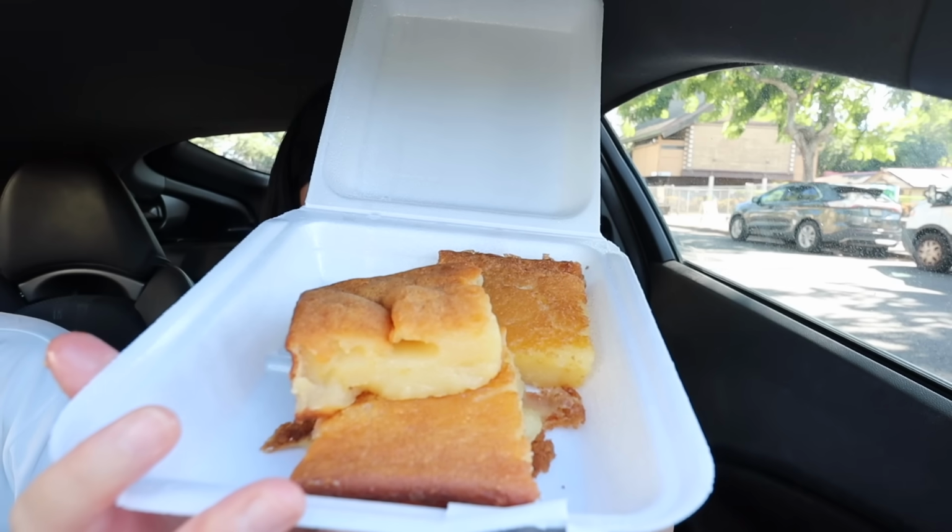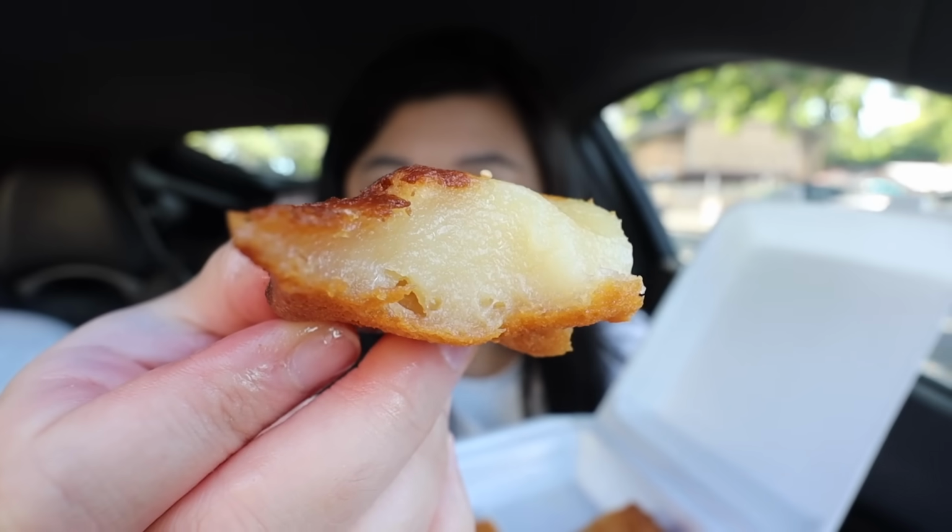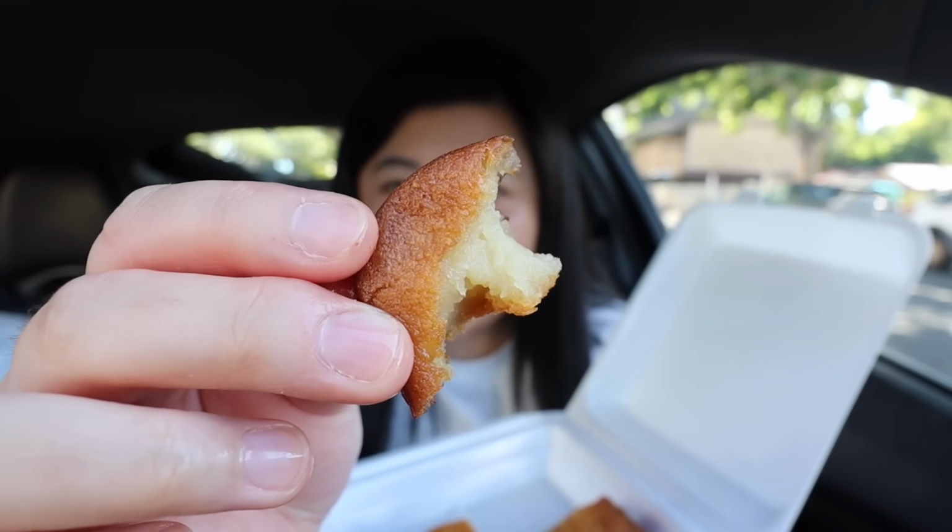And then we also got some butter mochi, and they hooked it up with a corner piece. It's so hot because it's fresh out of the oven. That is so good. You get the buttery, chewy sweetness. It has this like gooey texture because it's warm, and this is the best part, this corner part right here.